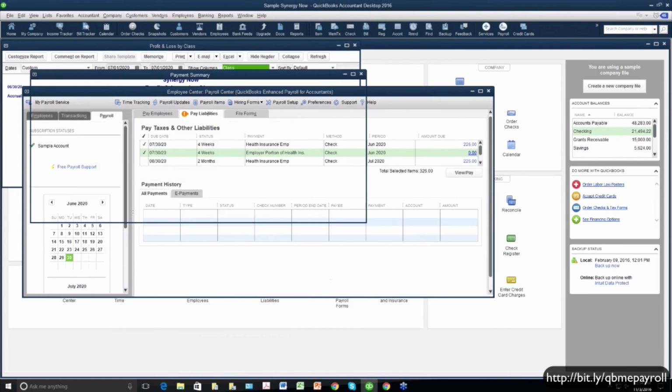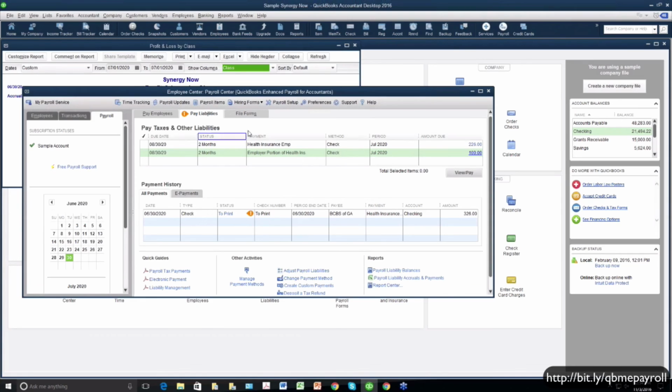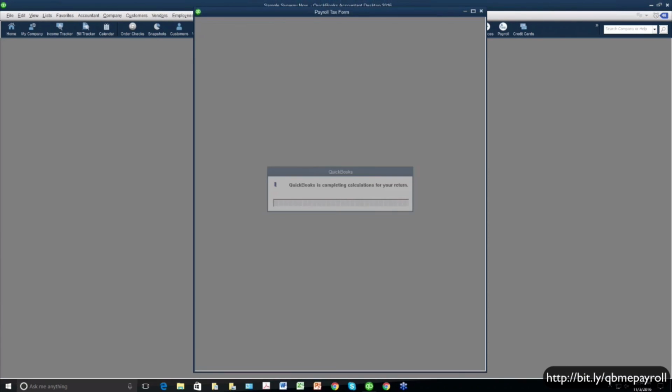All right. So the only other thing I want to point out, we just got a couple of more minutes here and then I'll stop, is where you do the forms. So here's the forms, file forms right here. They have 941s. They'll file the state forms as well. They'll file the state withholding and state unemployment reports. And if we're getting close to the end of the year, W-2 right here. So I thought I would just pop this up and click Create Form so that you can see how to do this.